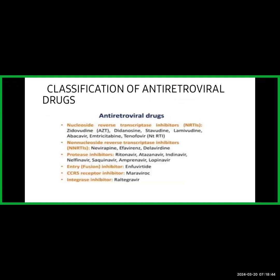This is just a brief reminder about the classification of antiretrovirals. This is the most widely used classification, only that the nucleoside reverse transcriptase inhibitors are grouped with the nucleotide reverse transcriptase inhibitors. Tenofovir is a very good example of a nucleotide. All the other ones are nucleoside reverse transcriptase inhibitors. We used to have a code in medical school called Z-square LATs: zidovudine, zalcitabine, lamivudine, abacavir, didanosine, and stavudine.